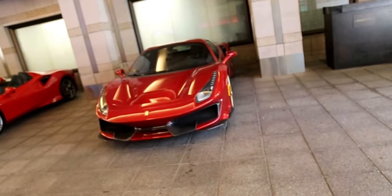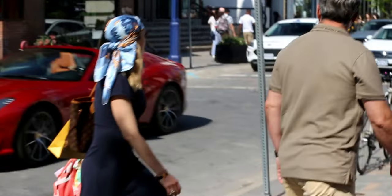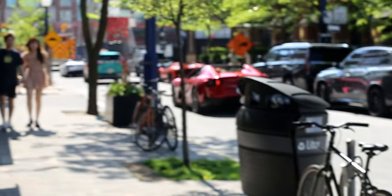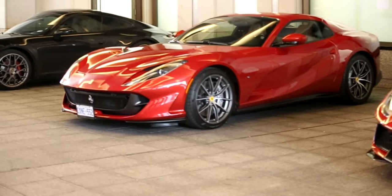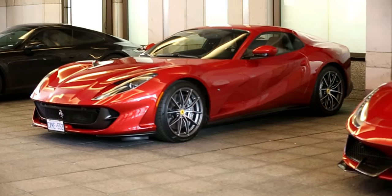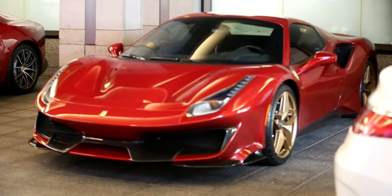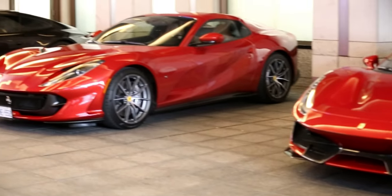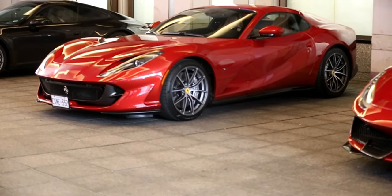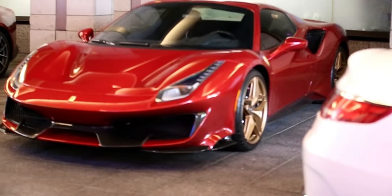Rosso Fuoco, gold wheels. Okay guys, I'm not gonna continually keep shooting the same cars over and over, but I just wanted to show you guys this double Rosso Fuoco. That's like a $30,000 to $50,000 option from Ferrari because it's triple layer red, meaning fire red in Italian. So Rosso Fuoco F12, Rosso Fuoco Pista.